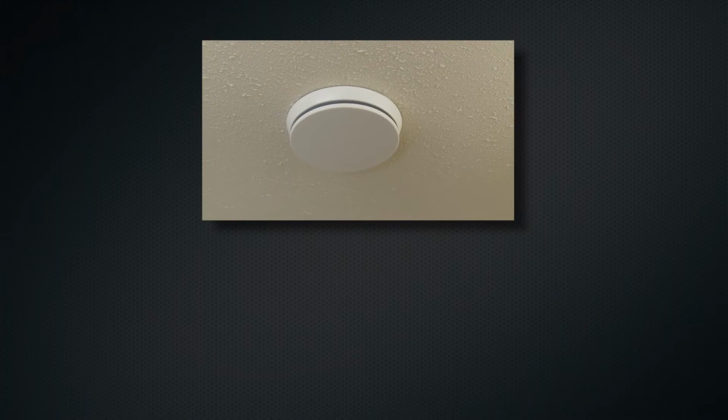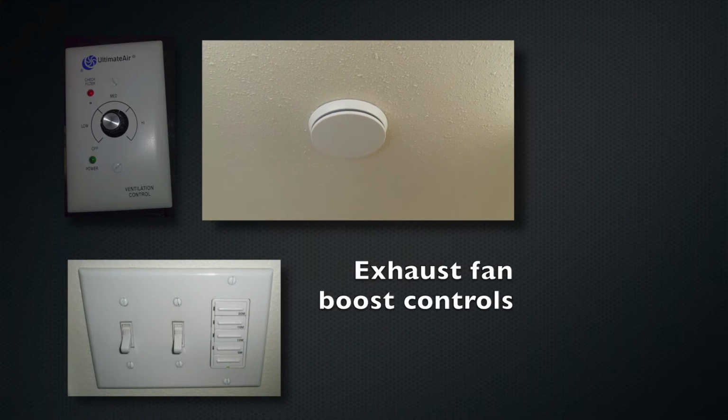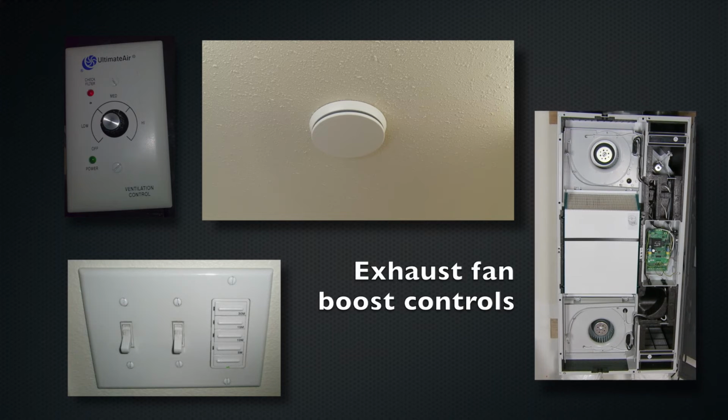Most systems can be installed with exhaust boost timer controls located in bathrooms or other areas where stronger, temporary exhaust airflow might be desired. The unit's two fans temporarily go to a high-speed setting for a specified amount of time.